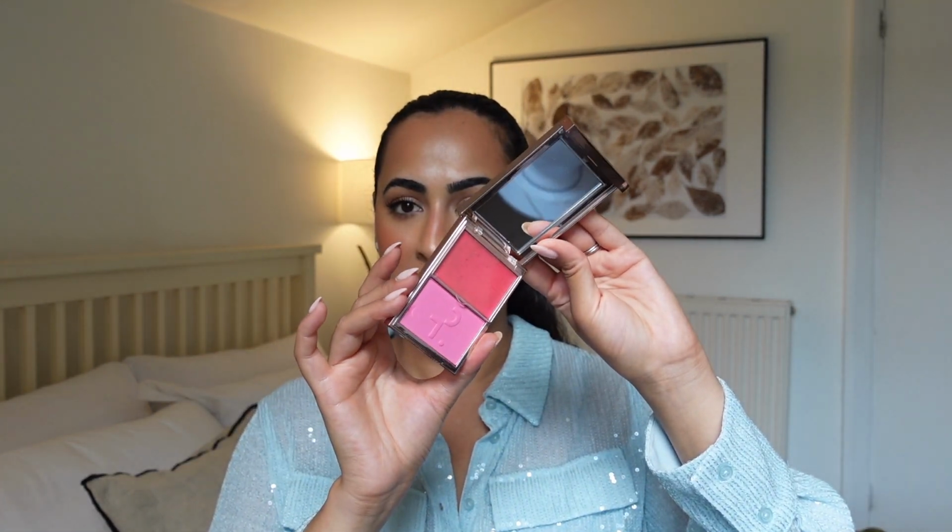I'm wearing it right now so you can see the color on me. This is the second shade that I have. The other shade I own in this blusher is She's a Doll. I really love this for those cooler months, but I've really been enjoying using this one in the summer. And these blushes in general are just amazing.